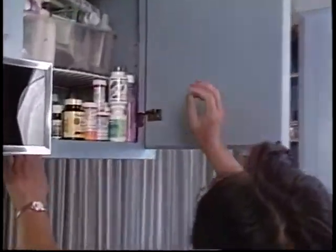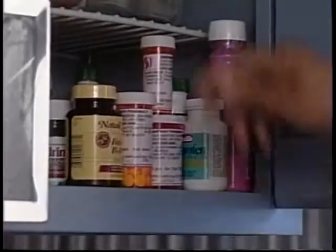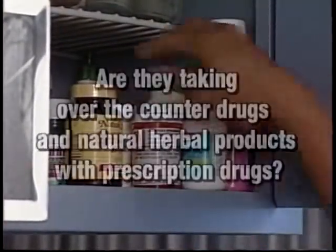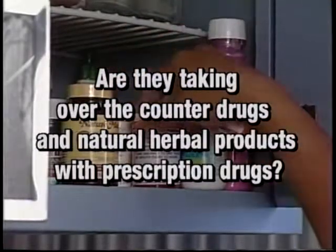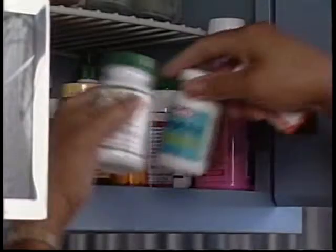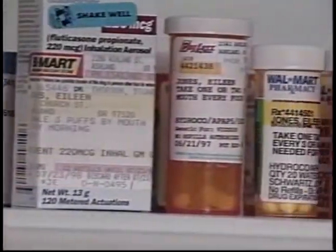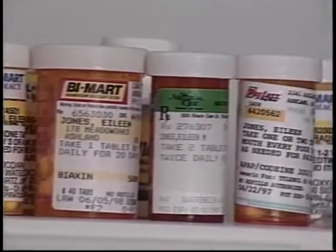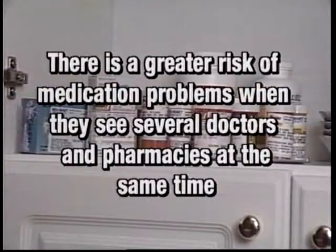Are they on several medications that need to be taken at different times of the day? Complicated schedules and the frequent need for refills may be too much for them. Are they taking over-the-counter drugs and natural herbal products with prescription medications? Are they being treated by more than one physician, and do they use more than one pharmacy? There is a greater risk for medication problems when they see several doctors and pharmacies at the same time.